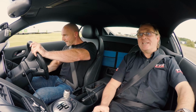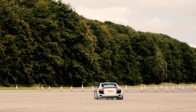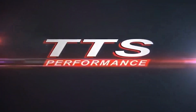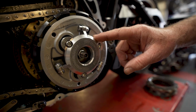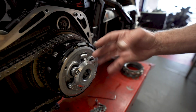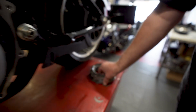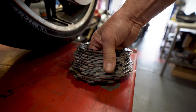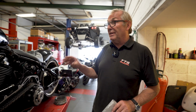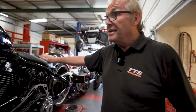Not waiting for any lag to disappear. It's 75. We tried it with the plates that are in there, but unfortunately they're well past their best. So we've got a new clutch going in, all new plates. So hopefully that'll get rid of the clutch slip and enable us to put the horsepower to the ground.